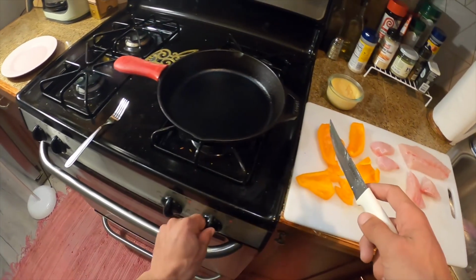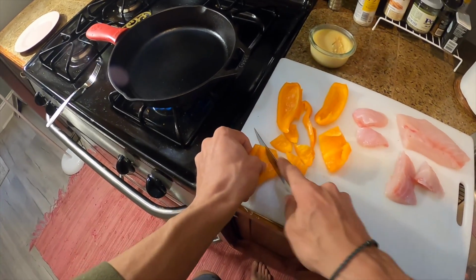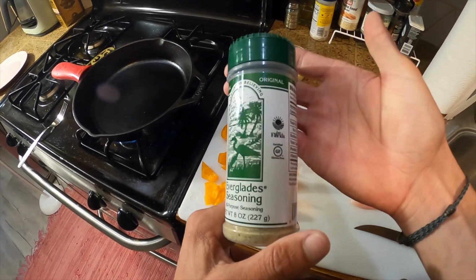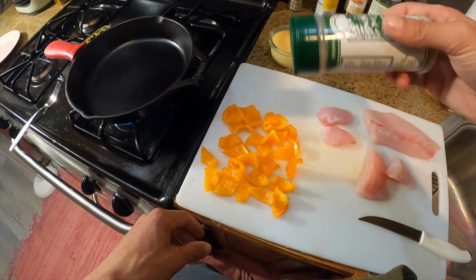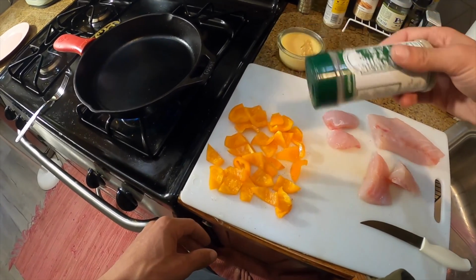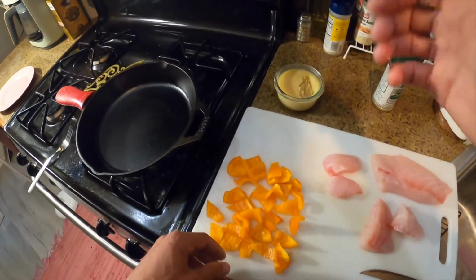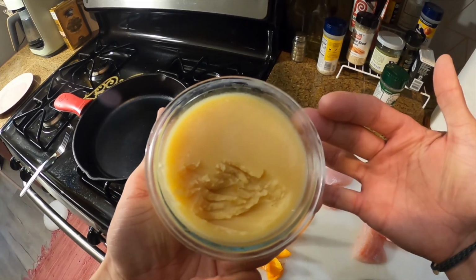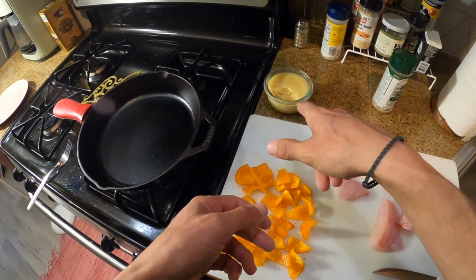Probably ought to turn this on. Just gonna dice this pepper up. Gonna be pretty simple, just gonna use one seasoning. Pretty big fan of the Everglades stuff. You can put it on anything and it's not overpowering, but really good seasoning. And I'm gonna cheat a little bit. This is probably gonna make everything taste better, but I have some duck fat from some mallards I shot. Keep that in the fridge because that is a delight to cook with.